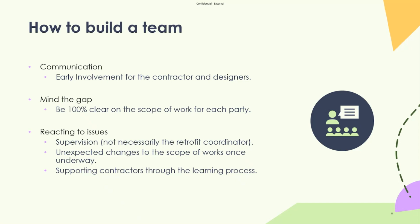Building the team. So basically, good communication within your team is absolutely paramount, involving the supply chain very early on, including contractors and designers, explaining about the milestones for when things have to be achieved, lines of communication, roles and responsibilities, all this being clearly communicated to all those concerned. All the stakeholders and the important partners in delivery of this retrofit project need to be fully up to speed and fully aware of their part in this.